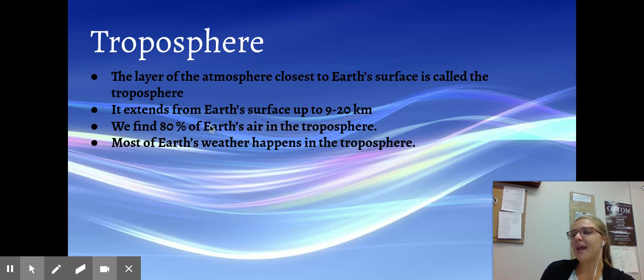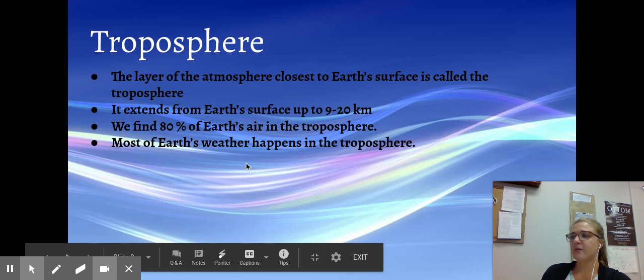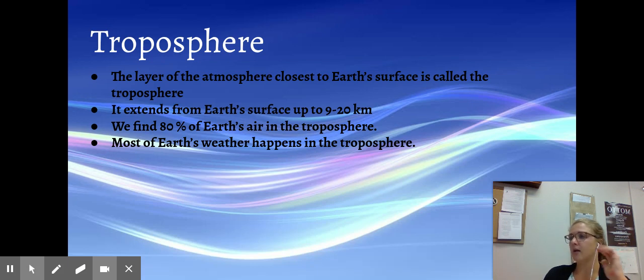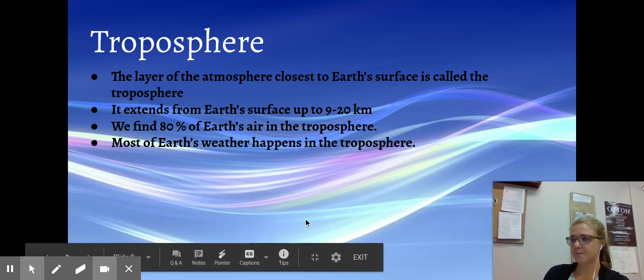This is where we find 80% of Earth's air, which is a really good thing because we live here, right? We need to have that air here, otherwise we won't be able to survive. So this is the most dense layer of the atmosphere. It is closest to Earth's surface, and therefore the most amount of air is in this layer. This is also where most of Earth's weather happens. So rainstorms, tornadoes, hurricanes, sunny, windy, cloudy, hail, all of that will happen in the troposphere.